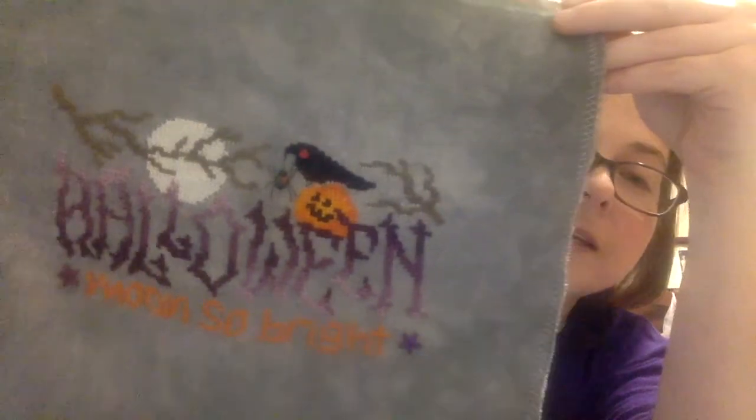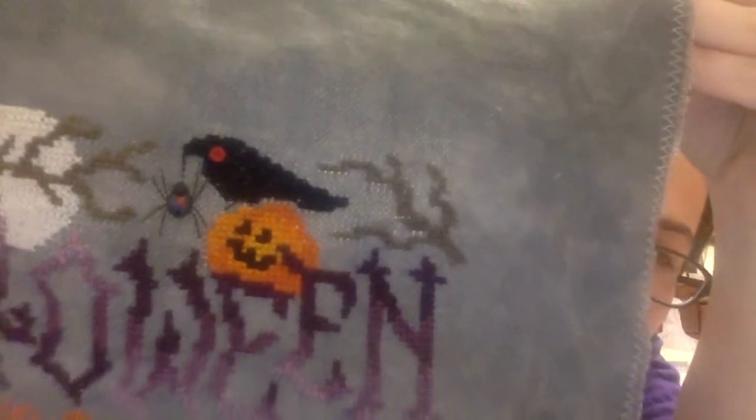Yeah, okay. So this is what it looks like, finished. Excuse me, there it goes. And it was a really easy, quick stitch. And look at the spider. It is a bead. How cute is that? And you have some buttons for the raven's eye, and the stars are sparkly down there.